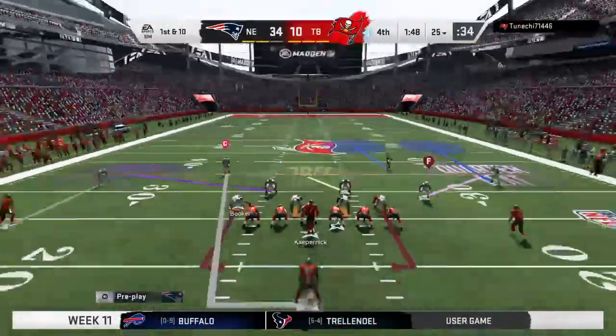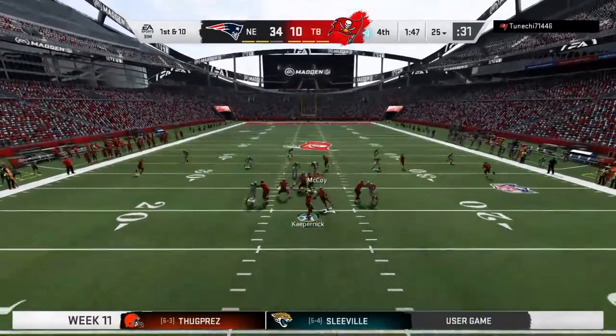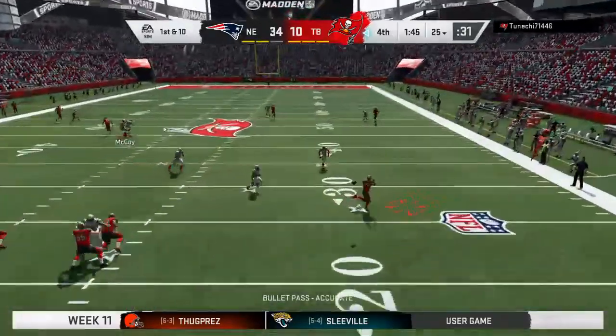The Bucs offense set to begin their next possession. They've lost this one. Their offense has struggled. Do they try to put together something here at the end just to take into next week?